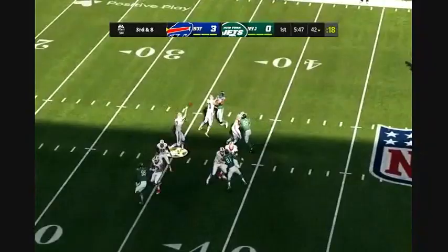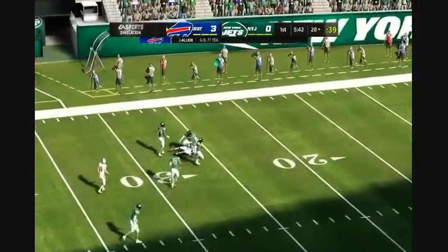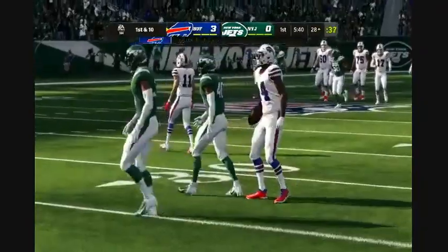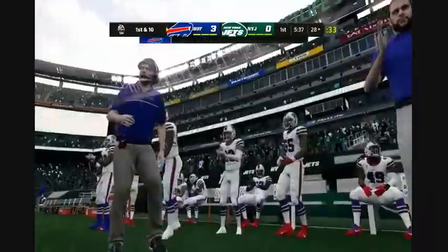To throw, it's Allen. Going deep for Diggs. Oh, a leap, and he will make the catch. That one goes for 30 yards. Defender was right there in his shorts.